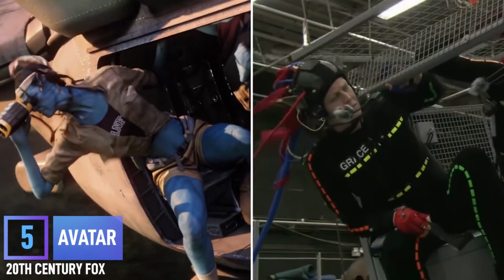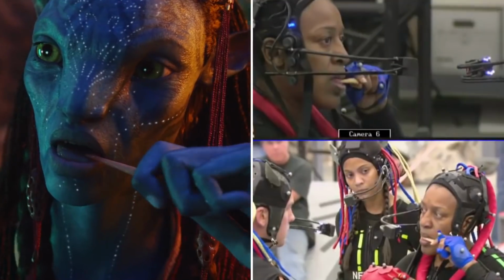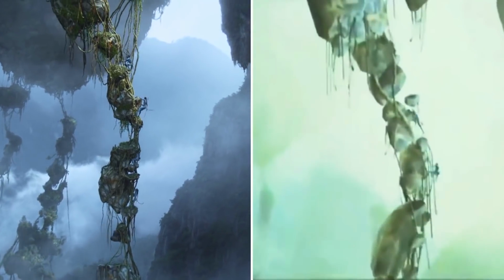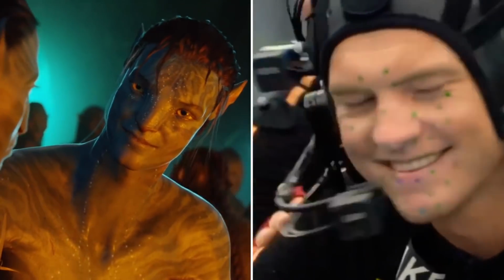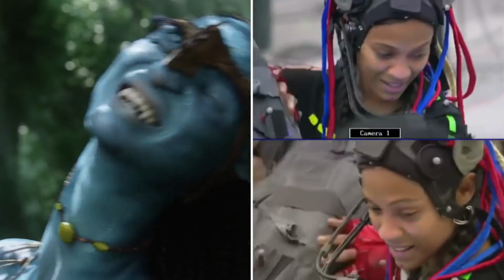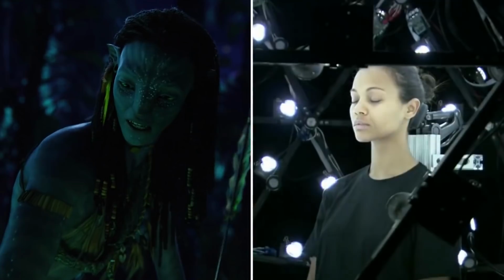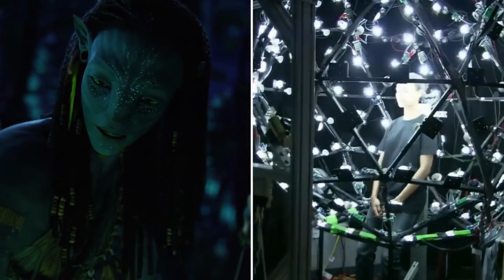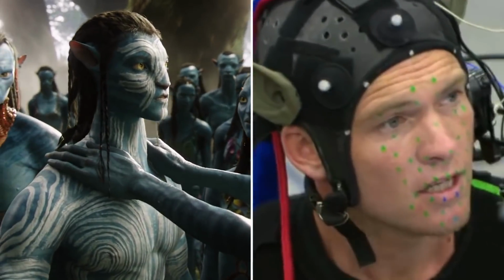Avatar took 10 years to make, so you can only imagine how much effort went into making everything perfect. Pandora itself was created completely using green screen and VFX. But what's even more interesting is the way the avatars were brought to life. The actors wore motion capture suits to film their scenes, and also had to get 3D models of themselves done so they could digitally make their avatar based on their appearance later on.